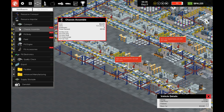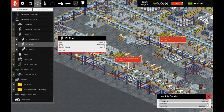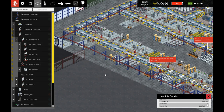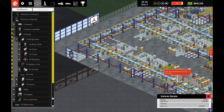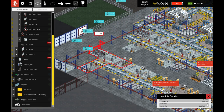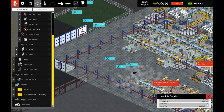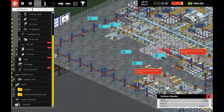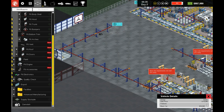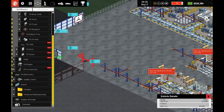Guessing that's in this one? Nope. Fit body. Fit body frame. Which fit vents? Missed it. I completely missed it. Okay. Right, let's get rid of all of this. Let's fit vents. Okay. That's fine. That's fine. Just get rid of all of these. Come on, away we go. I didn't want to get rid of the importer, but never mind.